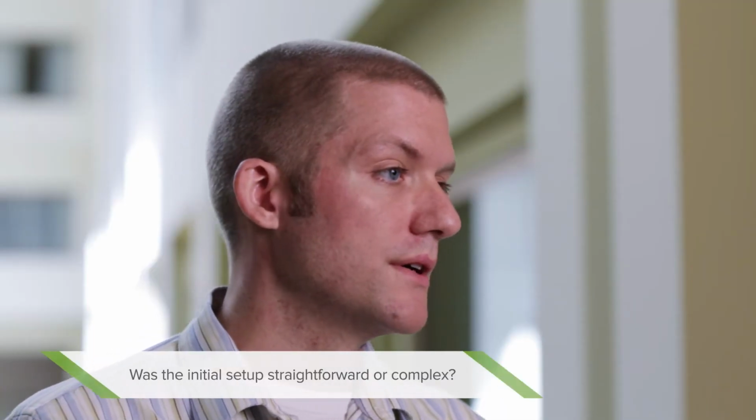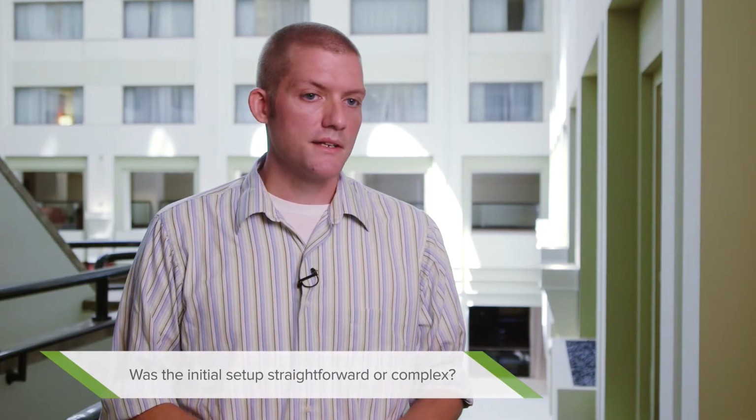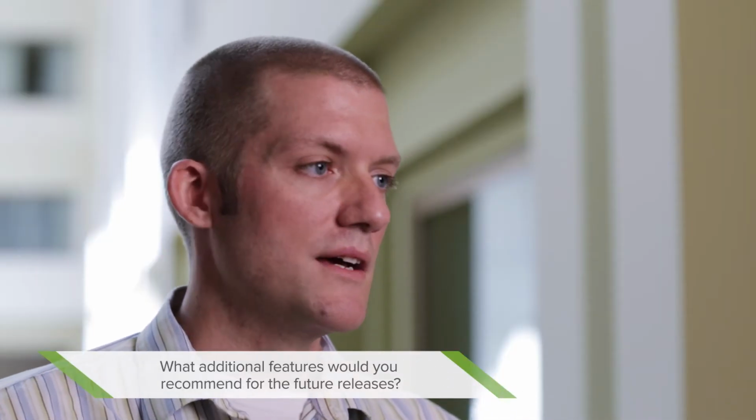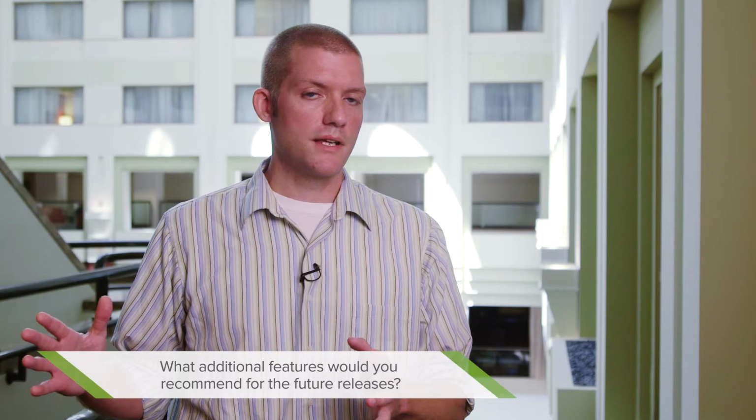I wasn't familiar at all with VSAN at the time, so there was a little learning curve there. But outside of that, it would be comparable to setting up a legacy SAN environment. The feature I am most looking forward to is the performance monitoring capabilities of VSAN Observer being transitioned into the web client. That's what I'm really looking forward to.